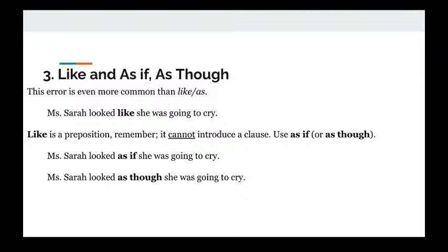So I have the same sentence that we had up above, corrected in two ways. We could say Miss Sarah looked as if she was going to cry, and Miss Sarah looked as though she was going to cry. So as if and as though are basically interchangeable in this case, as long as we don't have like preceding this clause.